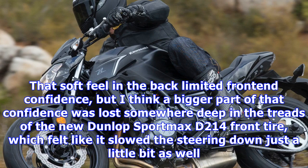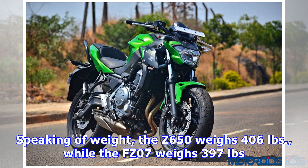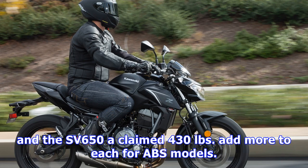That soft feel in the back limited front-end confidence, but I think a bigger part of that confidence was lost somewhere deep in the treads of the new Dunlop Sportmax D214 front tire, which felt like it slowed the steering down just a little bit as well. I have to wonder how something a little more sporty might change the ride, as otherwise the Z650 feels lightweight, nimble, and overall well-sorted.